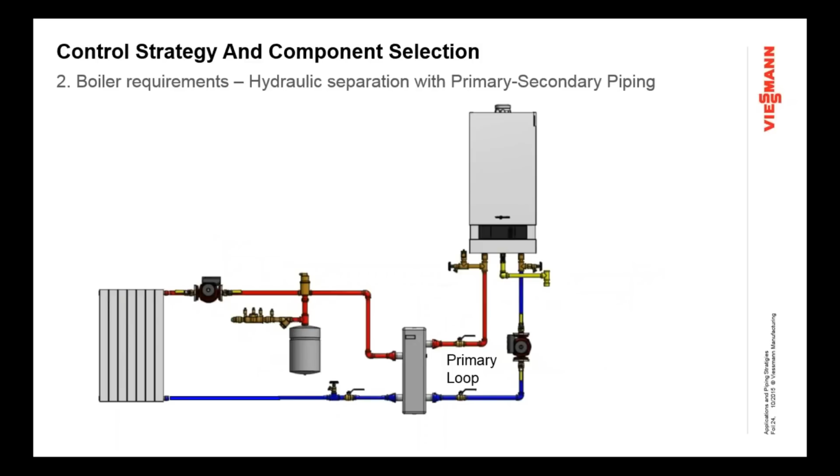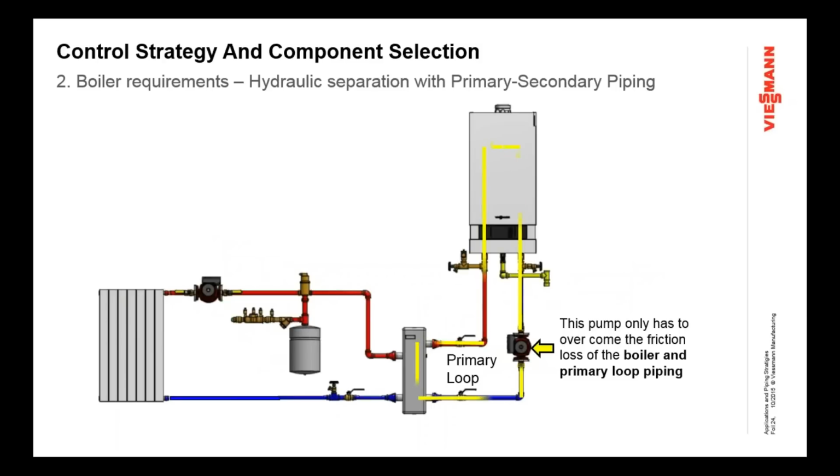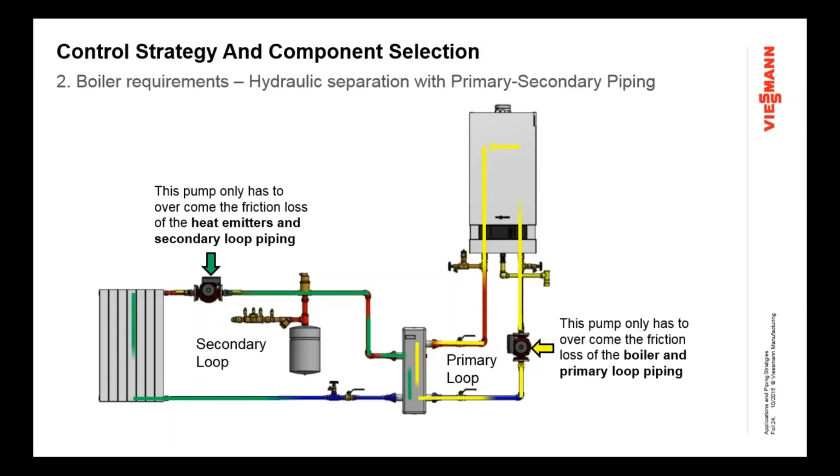So let's take a closer look at how it actually works, the low loss header and the primary secondary separation. On the primary side of that low loss header, we have the primary loop, and this is through the boiler and through the low loss header. So the pump on that side of the low loss header, on the primary side, only has to overcome the friction loss of the boiler and the primary loop piping. Now on the secondary side of the system, you have another pump which is providing the flow required through the emitters, whether it be a fan coil or floor heating, whatever. That pump only has to overcome the friction loss of the secondary side of that system, the secondary piping and the heat emitters on that side.